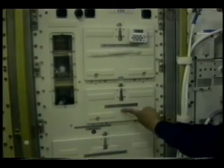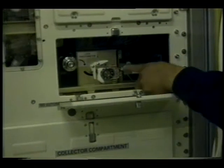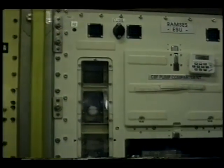This is the sample compartment. The sample just slides right in here. Another peristaltic pump pumps the sample up through the chamber, where it then kind of separates like that.